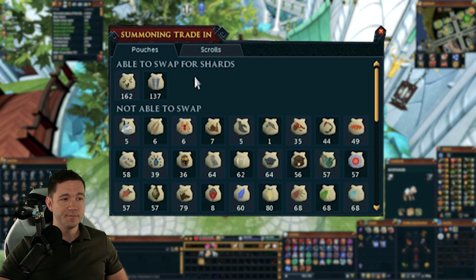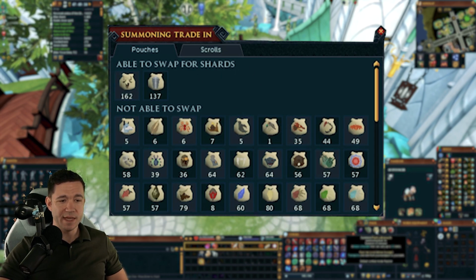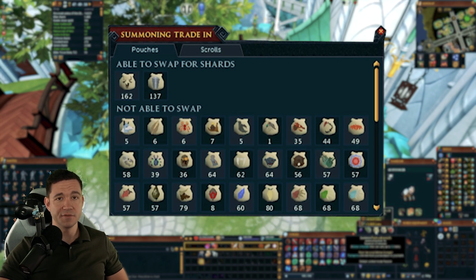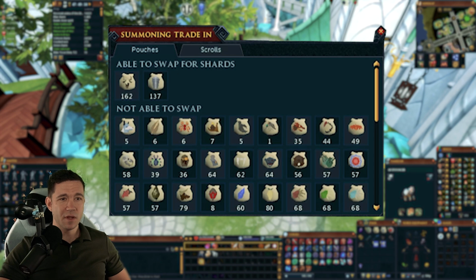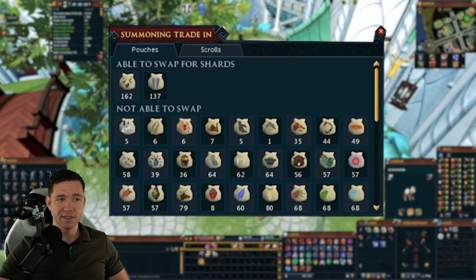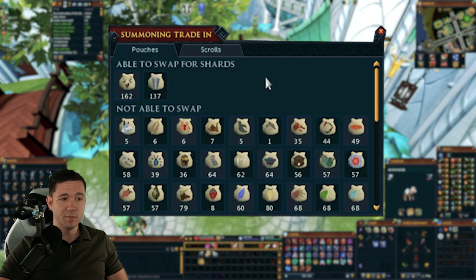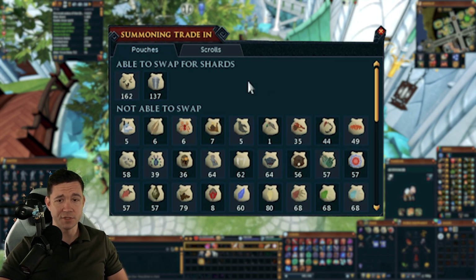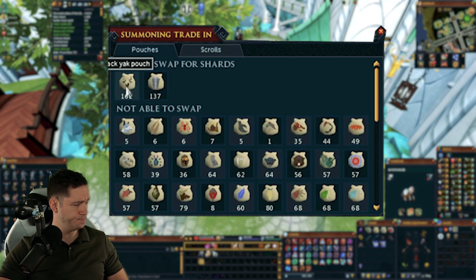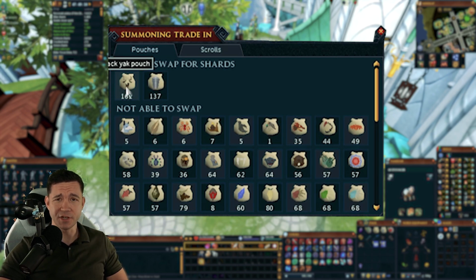So if we look right here at our pouches, remember that these Pack Yak pouches are 40.64 in the Grand Exchange right now, and you can buy these for much less during double XP, like around 3,800, 3,900, 4,000. All of them are going to be profitable, because Pack Yaks will pretty much always jump back up because of the shard amount.